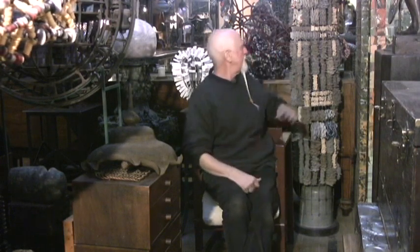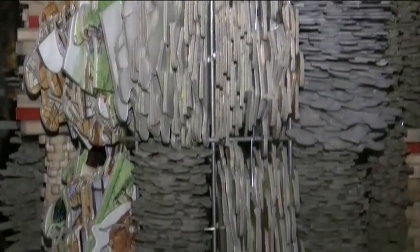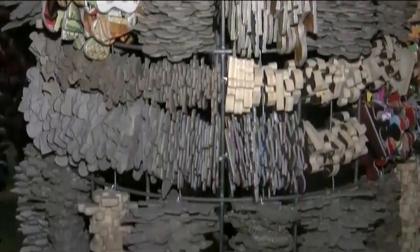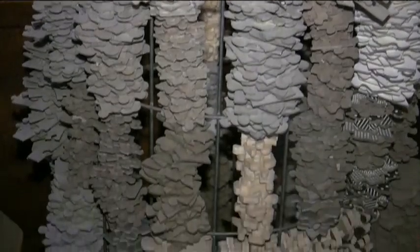Some of the things around me here are other things I've done out of jigsaw puzzle pieces. I'm kind of fascinated by how you can turn the basic jigsaw puzzle form into as many different iterations of texture. And so here I stack them, I array them in horizontal lines, and it breaks up the light and gives you this variety of textures.